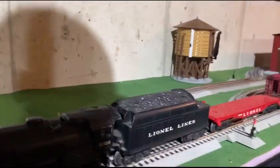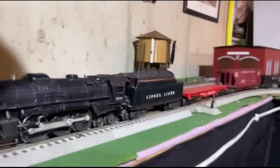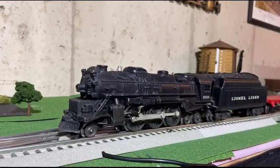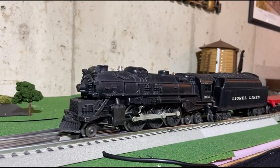But one thing I've got to tell you, this engine does not have what you see in Legacy, with the modern Lionel stuff. You see whistle, steam, Bluetooth, everything you got, sounds. This engine doesn't have any sounds with it. All you're going to be hearing is the old motor running along.